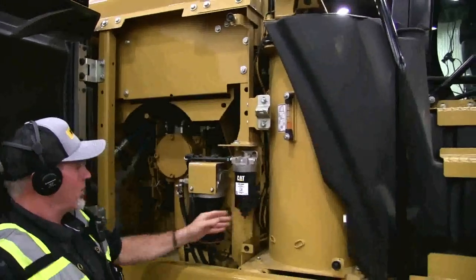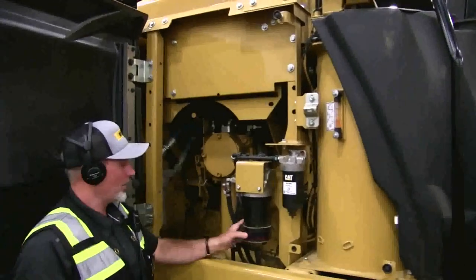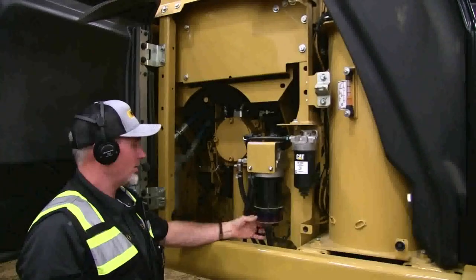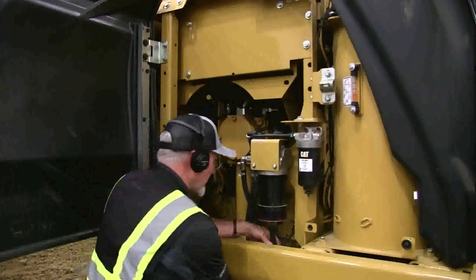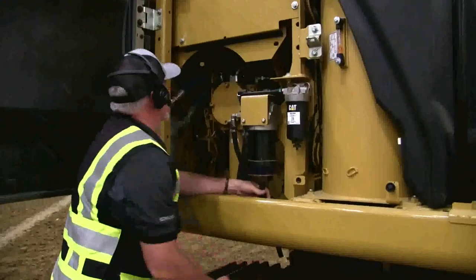As we come towards the back of the machine here, we have our fuel filters. We have our sight gauge for the fuel. Sometimes in the wintertime, depending on if we get any moisture in there, you may see some gummed-up stuff in here, maybe whitish looking. We're able to drain that out through the bottom. We have some hoses that we can use to contain that debris if we need to.